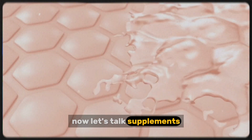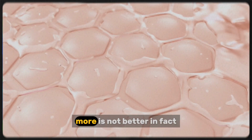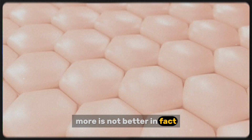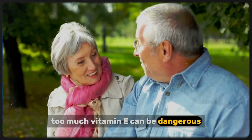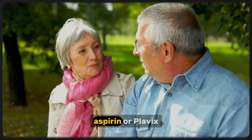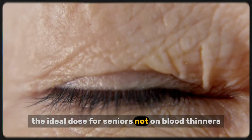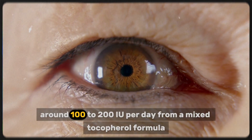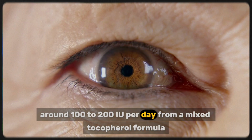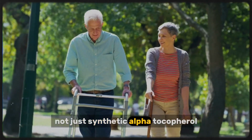Now let's talk supplements, and this is important. When it comes to vitamin E, more is not better. In fact, too much vitamin E can be dangerous, especially for seniors on blood thinners like warfarin, aspirin or Plavix. The ideal dose for seniors not on blood thinners is around 100 to 200 IU per day from a mixed tocopherol formula, not just synthetic alpha tocopherol.